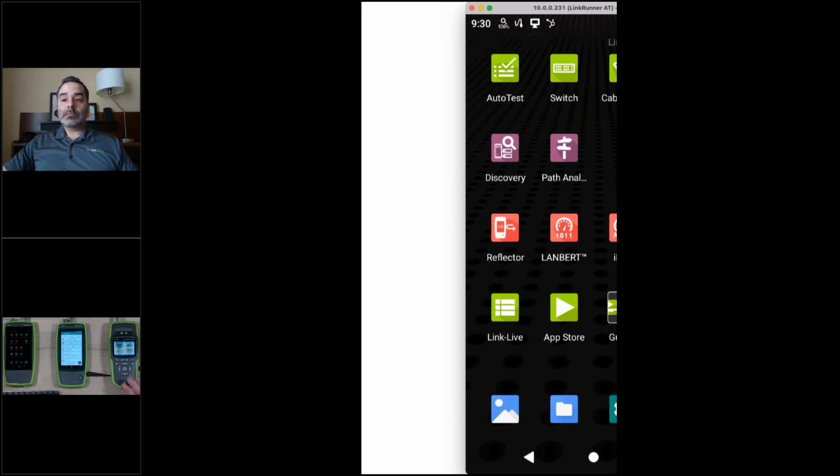As Julio mentioned, in the past, if I wanted to share the screen of my LinkRunner AT2000 with someone, I pretty much had to grab my phone, take a picture of it, and send it to them. If I wanted to share the screen of my LinkRunner G2, there was a really painful way of connecting a serial cable to this and sharing that screen.